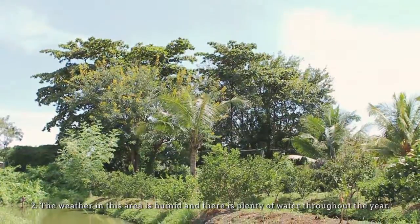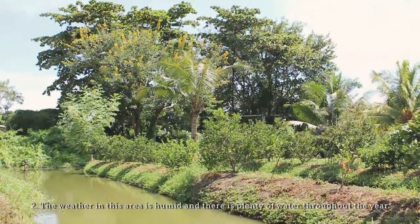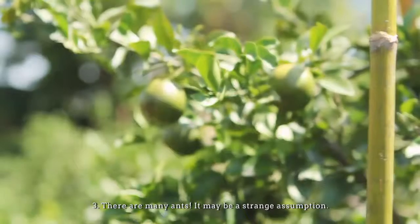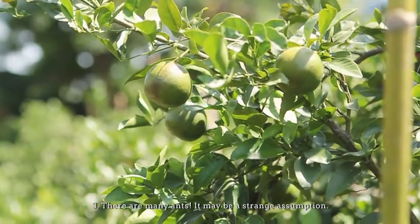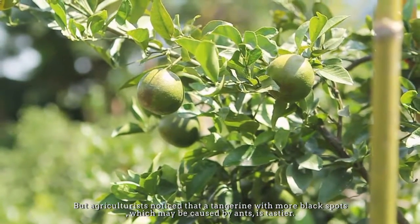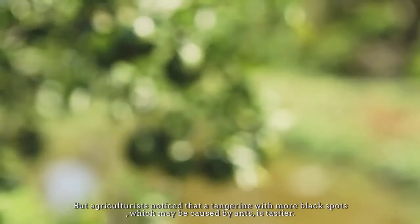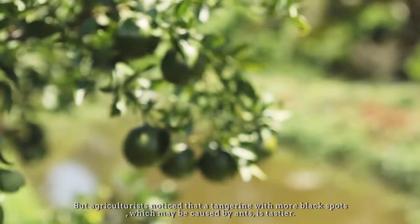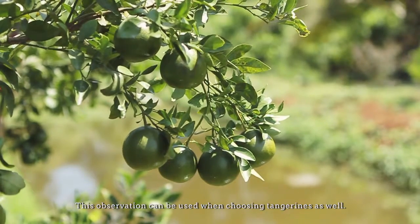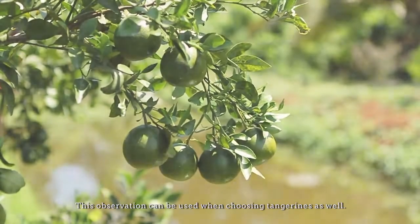Second, this area has a moist climate and has water throughout the year. Third, having a lot of ants may seem a strange assumption, but agriculturists also reason that a tangerine with dung of ants is tastier. This observation is used in choosing tangerines as well.